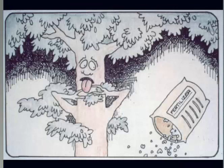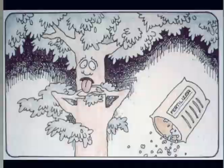Fertilization just generally is not needed for most trees in most situations and hasn't been shown to increase root growth. Often you can increase top growth, but you may do it at the expense of the root.